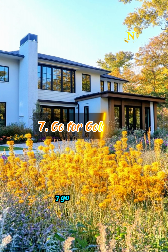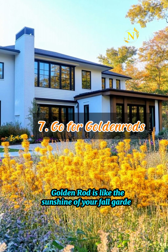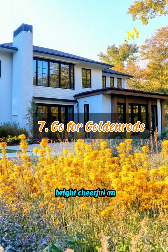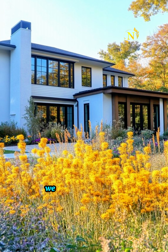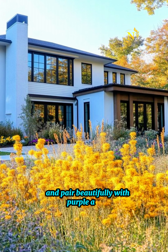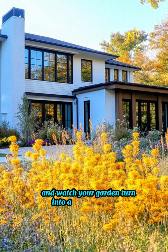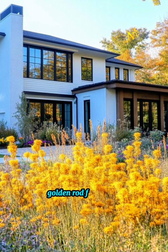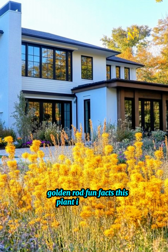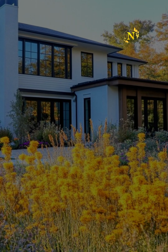7. Go for goldenrods. Goldenrod is like the sunshine of your fall garden. Bright, cheerful, and impossible to ignore. We love how these yellow plumes light up the landscape and pair beautifully with purple asters. Plant some goldenrods and watch your garden turn into a golden paradise. Goldenrod fun facts: this plant is so patriotic, it's the state flower of Kentucky and Nebraska.